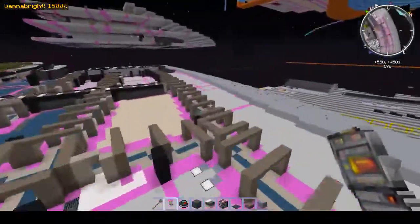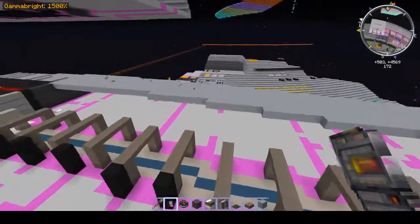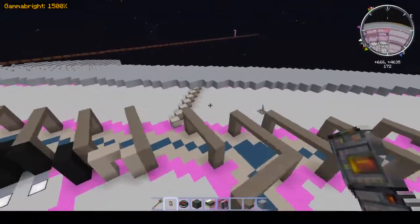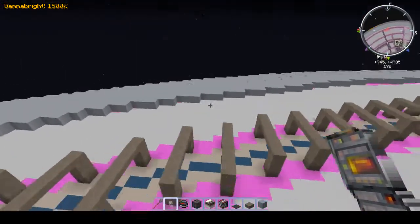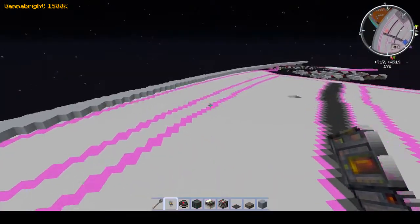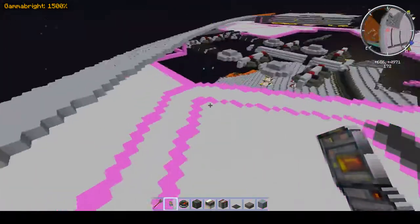So, the game plan is with deck 8 here. I keep wanting to call it deck 6, 7, when I know it's deck 8. Crew quarters along the edge, all the way around here. At this point there may be a lounge right here. Continuing the crew quarters all the way around to the side here. Again, there may be a lounge here, not sure yet. Then crew quarters all the way back around to right about here, maybe even all the way to the impulse engine. I don't know yet.